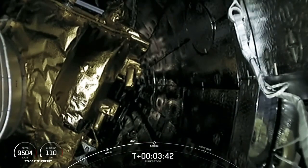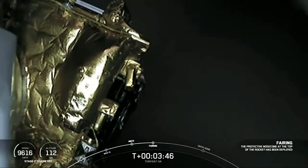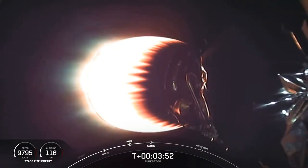Fairing separation confirmed. And you saw there, we just jettisoned our 2 fairing halves. It's our first good view of Turksat 5A. It's now exposed to space, and those 2 fairing halves are heading back down to sea level.